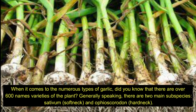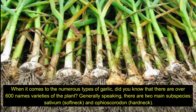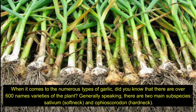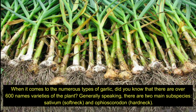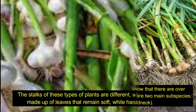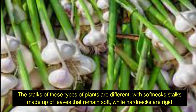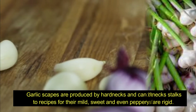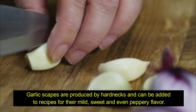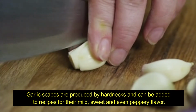When it comes to the numerous types of garlic, did you know that there are over 600 named varieties of the plant? Generally speaking, there are two main subspecies, sativum and ophioscorodon. The stalks of these types of plants are different, with soft-neck stalks made up of leaves that remain soft, while hardnecks are rigid. Garlic scapes are produced by hardnecks and can be added to recipes for their mild, sweet and even peppery flavor.